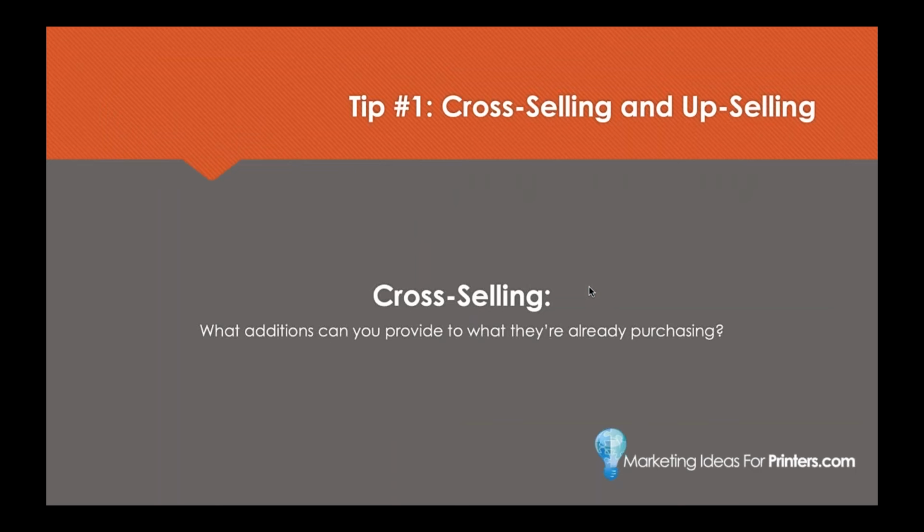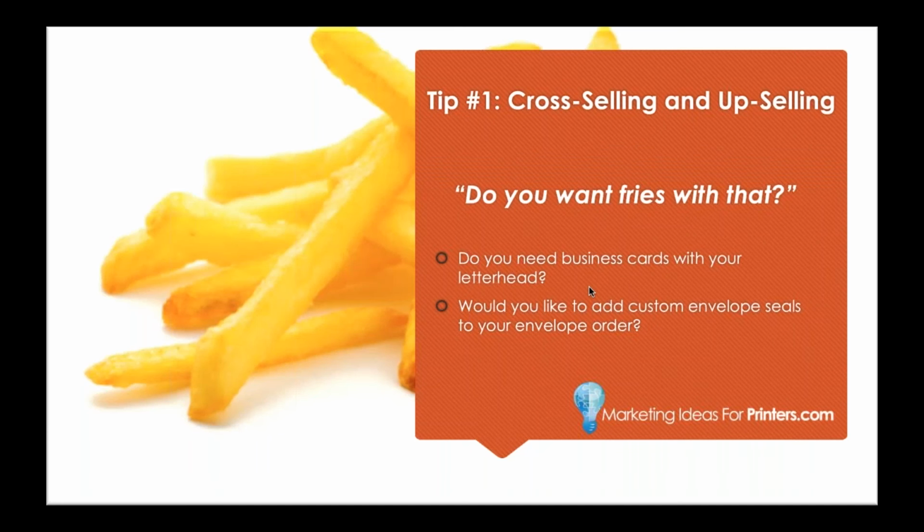What is cross-selling? Cross-selling is basically the idea of what additions can you provide to what they have already purchased. A great example of this is McDonald's. How many times have you heard that? Do you want fries with that? That's a classic cross-selling example.